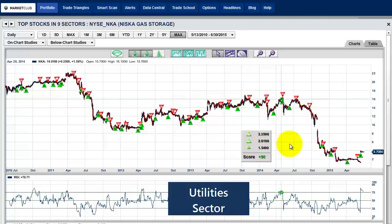So that's what we're looking at today, the 9 sectors and the top stocks in each sector.